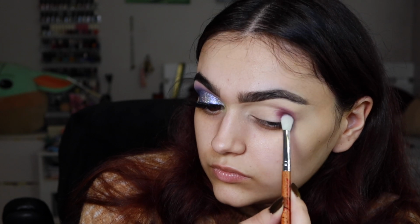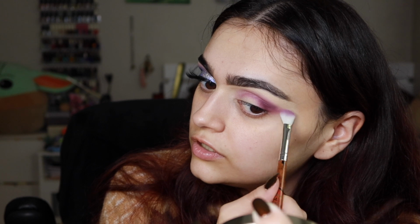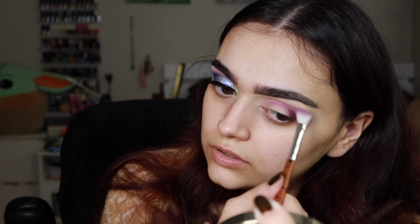This is like a plummy shade. It's very nice. And I'm kind of just dragging whatever's left on my brush all on the crease, building this color up to where I like it.